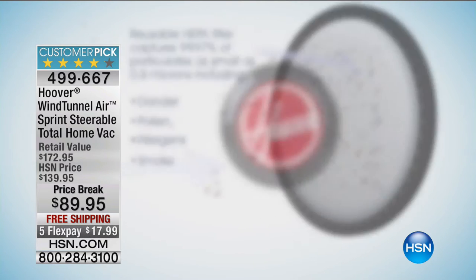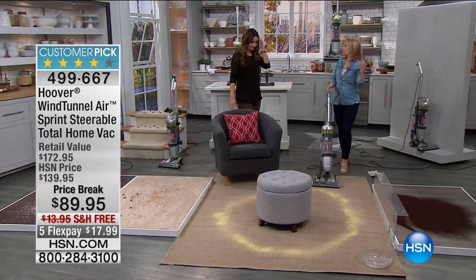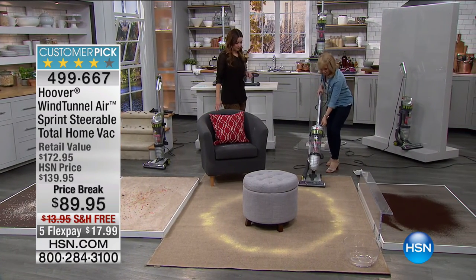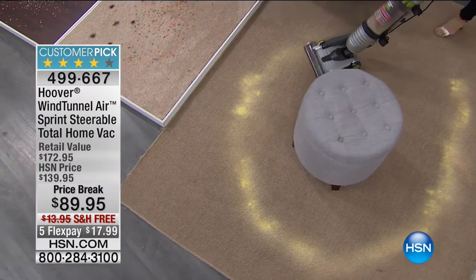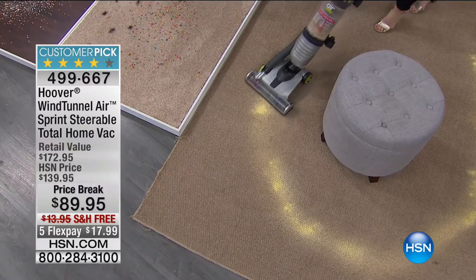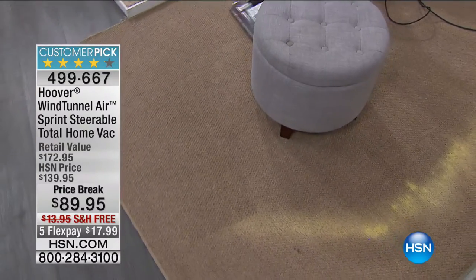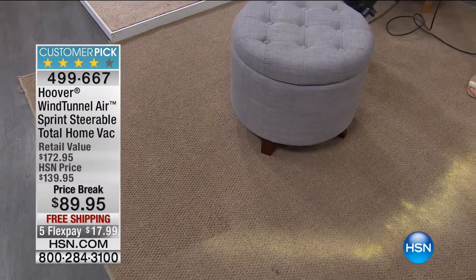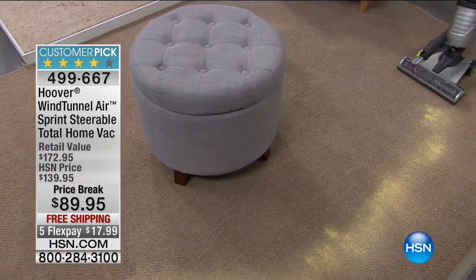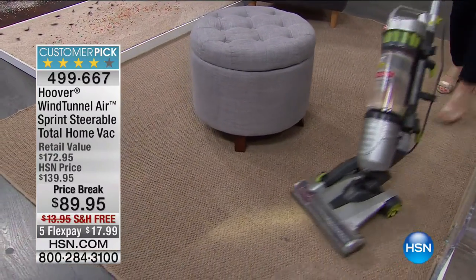And this is a bargain. If you're a bargain shopper, maybe you already have a vacuum, this is a great backup in case your vacuum ever dies. But check it out right here. With the brush roll, you can go right from your carpets to your hard floors. But check out the power steering. It just whips right around your furniture. It's easy to steer because it only weighs 11 pounds. And our regular Wind Tunnel Air does not have this nozzle that's maneuverable right there. How nice is that?